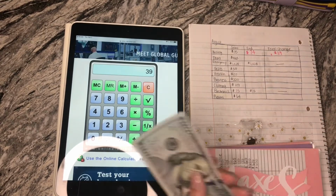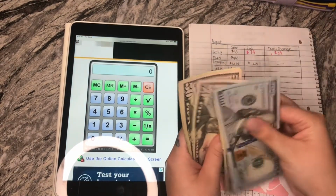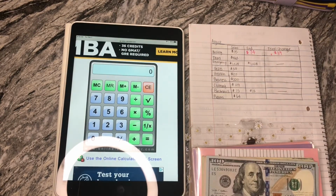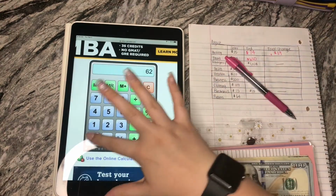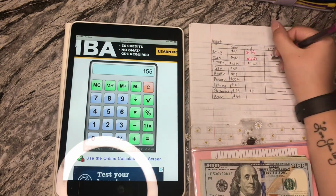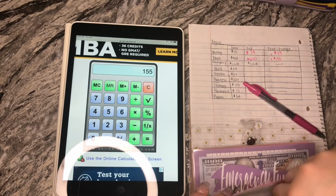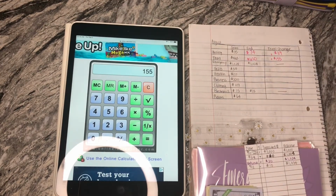Taxes started off with $465. So now we have $100, $200, $250, $300, $350, $400, $450, $500, $520. $520 into taxes, minus $465. So that's a positive $155 into taxes for the month. I feel like August flew by. Like, I literally had 2 weeks of August, I feel like.